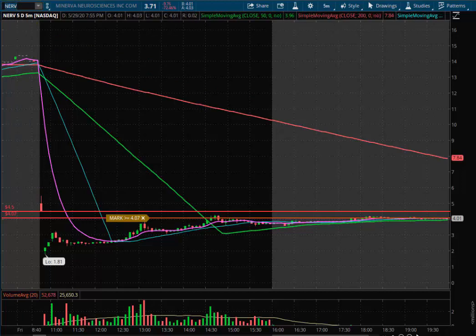Oh, and actually, one final thing. Zoom is reporting on Tuesday. Zoom, the hot stock that ran up to the 170s. I probably won't be trading it before then, but just a heads up for anybody that's holding it or watching it. It reports Tuesday after the bell. That's really the only earnings report that I care about this week, to be honest. Okay, here's Zoom, just so you could see.